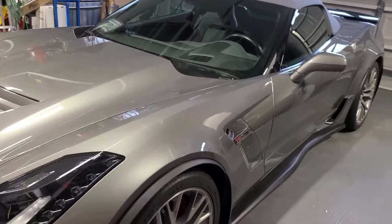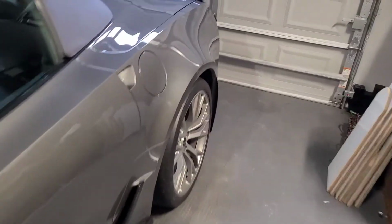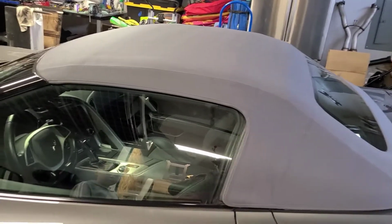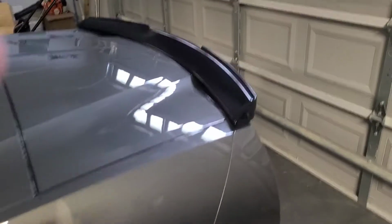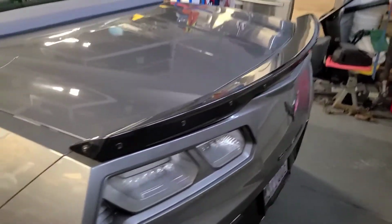So not your stock Z06. A couple things have been done to the exterior. We have a new front splitter, different side skirts, all of our markers and everything in the car, right down there, everything's been blacked out. And this one actually has a gray convertible top where most of them are black. Not too many out there with the gray top, but isn't she beautiful? Just absolutely love this car. So we'll go ahead, pop in, get her ready, let her warm up, and we're gonna be on our way.